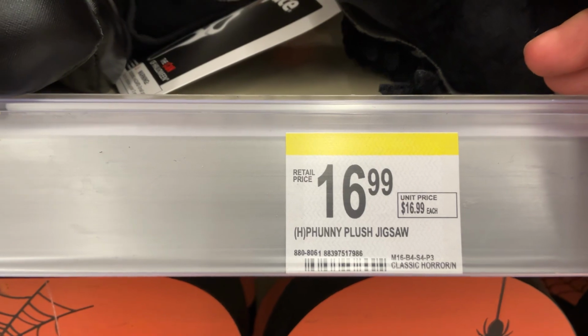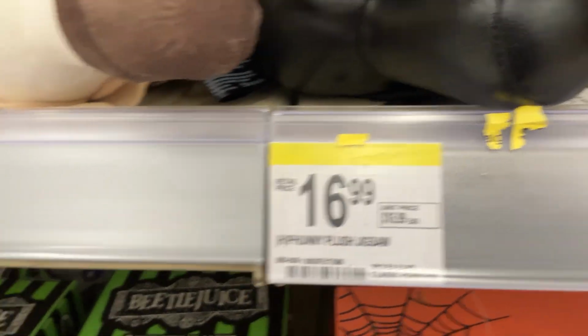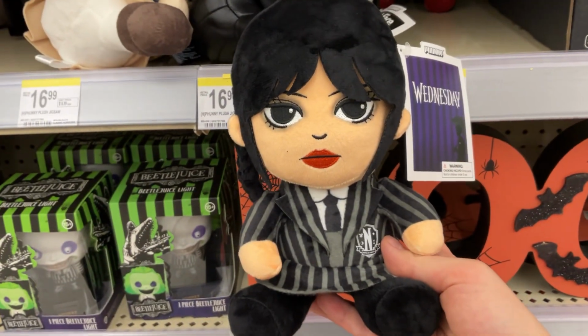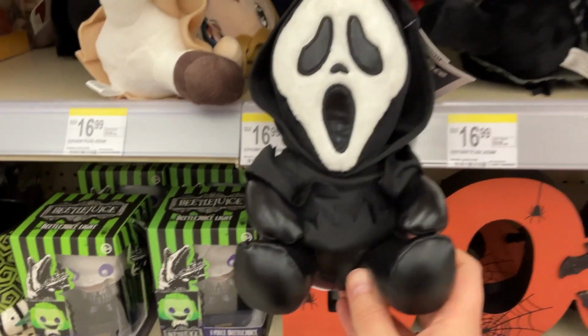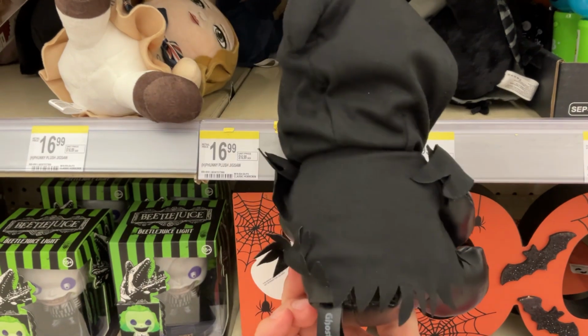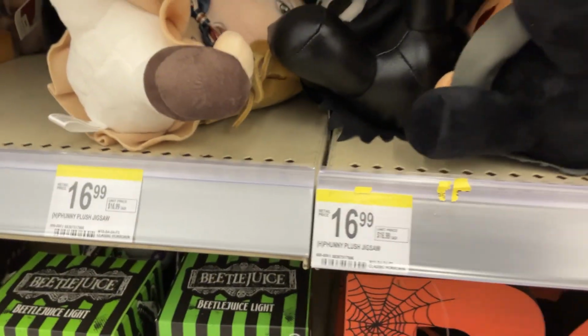Today we are Halloween hunting at Walgreens. For $16.99, we got movie licensed plushies. Let's check them out. Wednesday, of course, from the new TV show with Jenna Ortega, Tim Burton, Netflix. And then we got our infamous and famous Ghostface from Scream. He's my favorite one. He just looks the best in plushie form, like this cute plushie form.